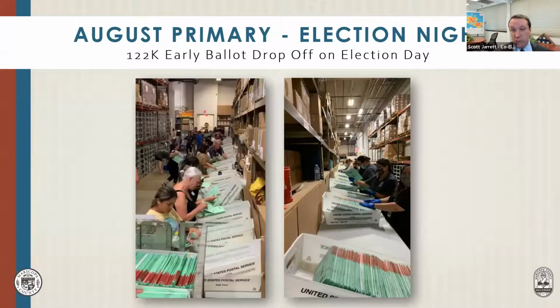So all of that will end up coming back to the elections department so we can report results. But one of the other items that will be coming back is, and this is allowed for in state law, and it's one of the ways that we provide access to all voters, if a voter has received their early ballot, they can drop it off all the way up until 7 p.m. on election night. In the August primary, we had 122,000 early ballots dropped off on election night. In the August primary for 2020 it was about 75,000. So that was a significant increase.